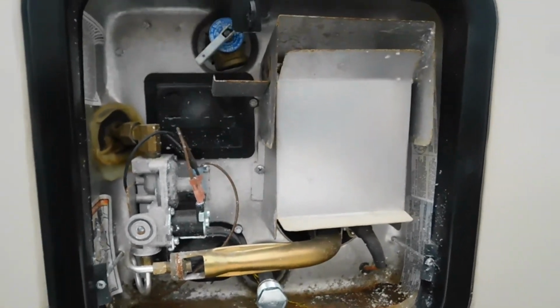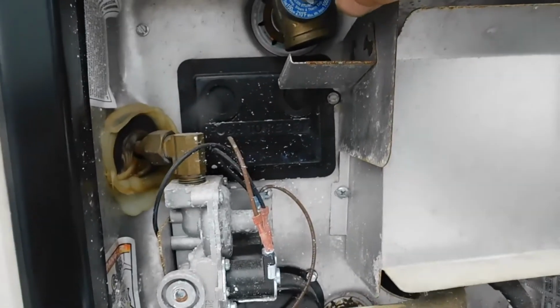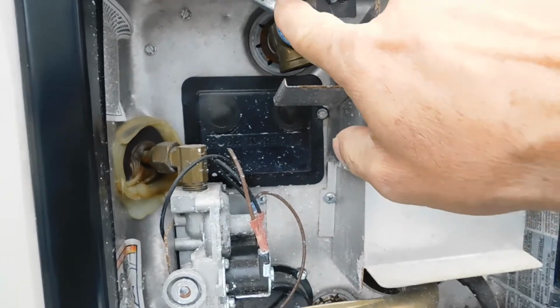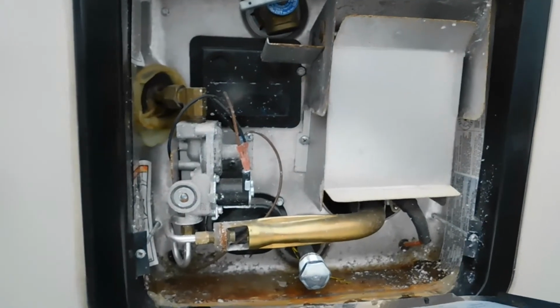Now after the water's been on for a little while, you're going to go ahead and pull on this pressure release valve. It's going to release air, and then eventually a nice stream of water is going to be coming out of there. Once it is, you know your hot water heater is full and can be lit from indoors.